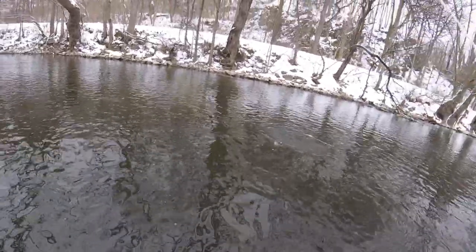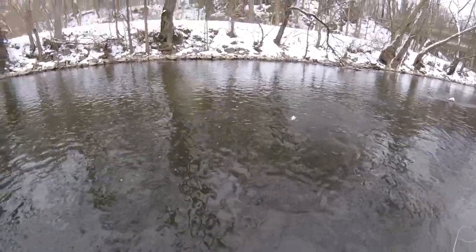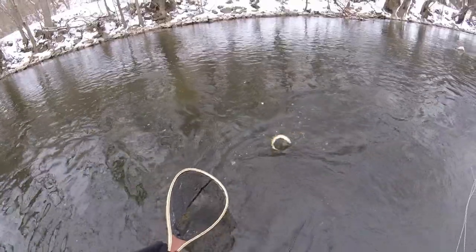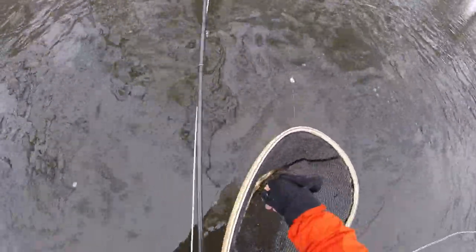Now look at that. I switch up the rig and I start getting some foul hooked fish. That's weird, isn't that? But that's on the betas, so I gotta give it to the betas. That is weird. It's only on the fin.